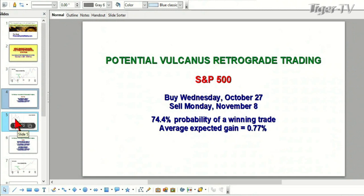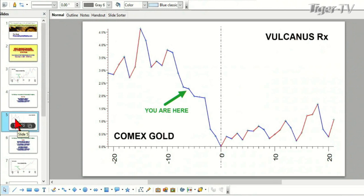We get a little different picture with gold, and gold has been persistently bearish here. We've been short gold since, I think, mid-June, somewhere in there, and we're looking at continuing decline. But what's interesting with this chart is that this Volcanus station, again at that zero point in the middle, shows a potential for a bottom in the gold market. Coming out of that, it's not extremely bullish, but it does look like a period of congestion that might give us some opportunities as well. Again, the little green arrow points to where we are right now, and it looks like we have a few days ahead of us of declining prices in gold.